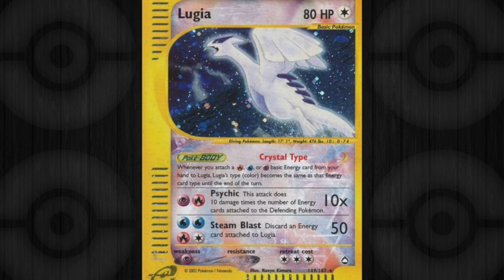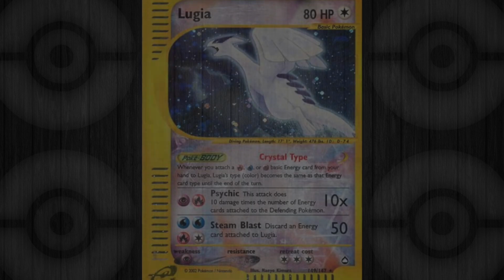Coming in at number 9, probably a more common one, I've gone for Lugia from Aquapolis. Now, I remember seeing Lugia in one of the films where it was just like a shadow of it going under the water. Absolutely terrifying at the time. Can I say that? How old was I? Maybe I was too old to be scared. Yeah, no one's going to work it out, I hope.